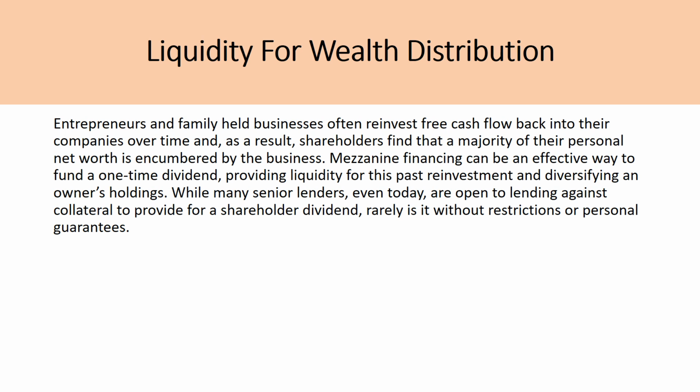Number one, liquidity for wealth distribution. Entrepreneurs and family-held businesses often reinvest free cash flow back into their companies over time, and as a result, shareholders find that a majority of their personal wealth is encumbered by the business. Mezzanine financing can be an effective way to fund a one-time dividend, providing liquidity for this past reinvestment and diversifying the owner's holdings. While many senior lenders, even today, are open to lending against collateral to provide for a shareholder dividend, rarely is it without restrictions or personal guarantees.